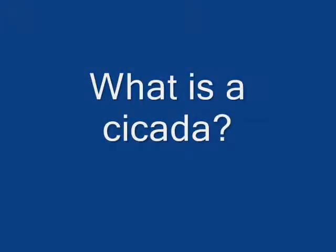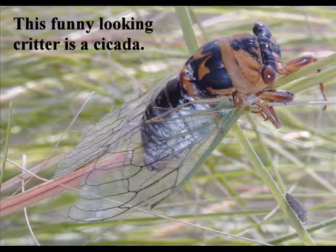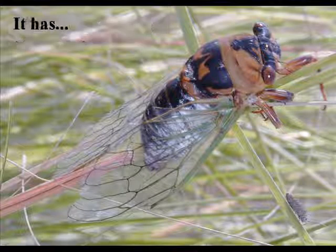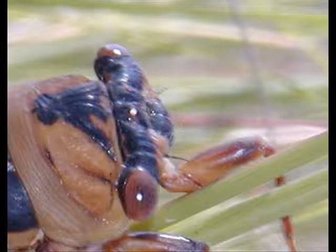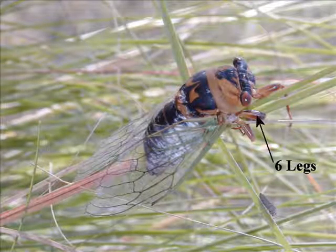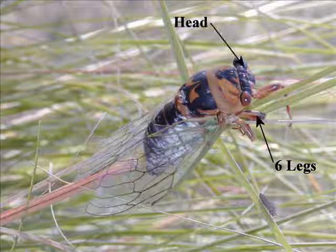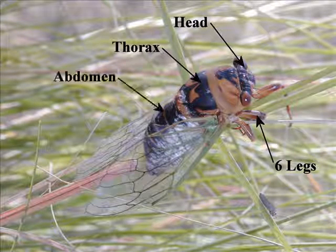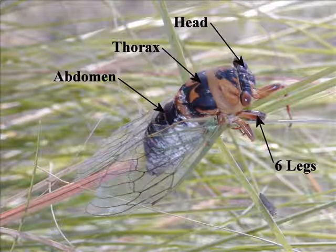What is a cicada? This funny looking critter is a cicada. It has two tiny antennae, six legs, a head, a thorax, and an abdomen. This means it's a super cool insect.